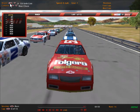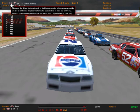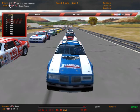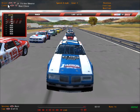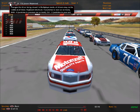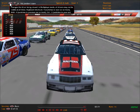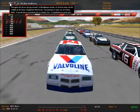Next row down, we'll have number 52, Seth Cole, the Folger Chevrolet. He'll be alongside number 2, the Kroger Chevrolet of Dylan Young. He'll be on the outside. Row number 7 will have Kev Shearer, number 71, the Buckstove Oldsmobile, and he'll be alongside number 15, Jason Haywood, the Motorcraft Ford. He'll be flanking on the outside.